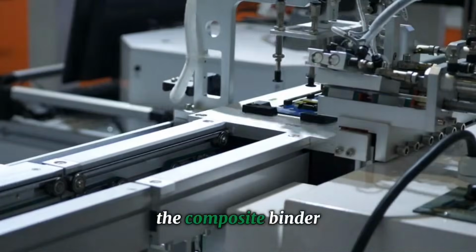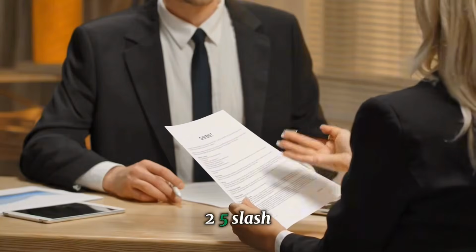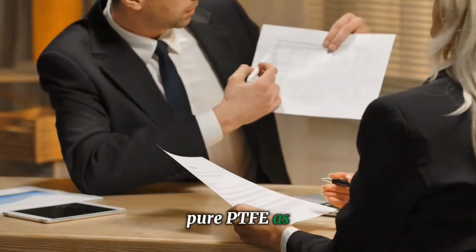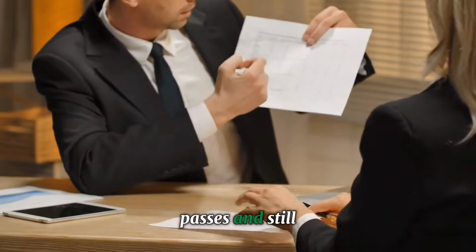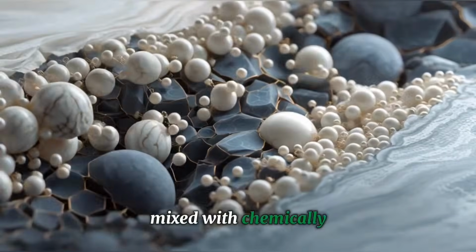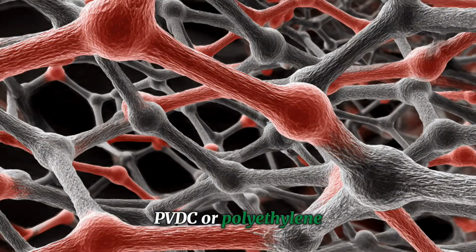The composite binder solution. Tesla's breakthrough is patent US 2025/036456. Instead of using pure PTFE as a binder, which required up to 10 calendaring passes and still cracked, they developed a composite binder system. PTFE mixed with chemically stable polymers like PVDF or polyethylene oxide.